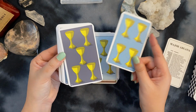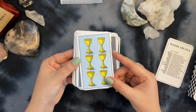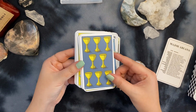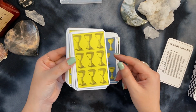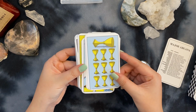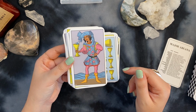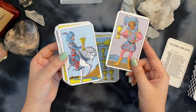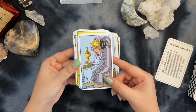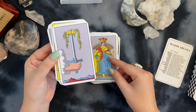So this would be, I guess, the Marseille component. But they are in the Rider-Waite-Smith color palette, which is pretty cool. So if you are a lover of the traditional Rider-Waite-Smith and you collect clone decks, this would be a really fun deck to have in your collection. All right, so we've got our Page, our Knight, our Queen, and our King.